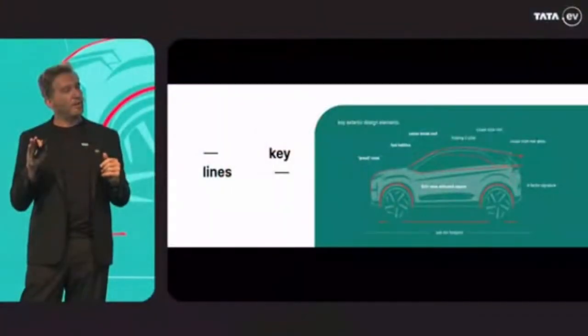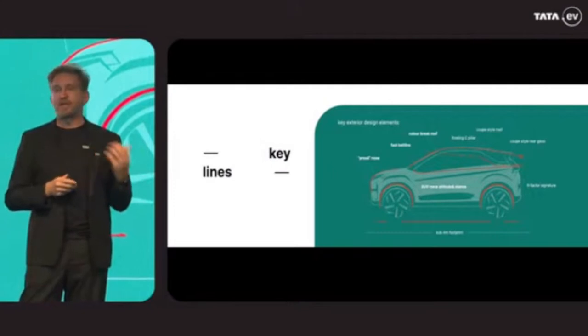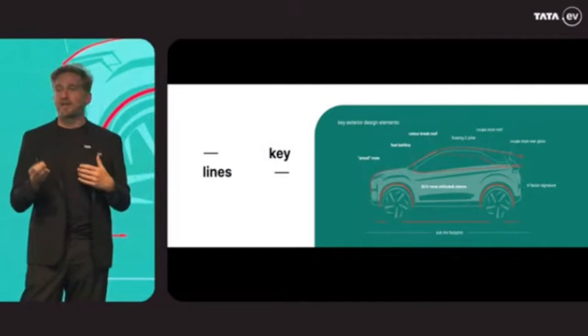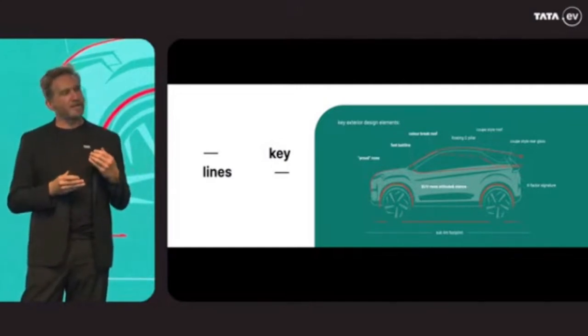The main impression that you'll get when you see the interior of the Nexon.EV is the overall feeling of premiumness. At the same time, it doesn't shout. Everything is small, everything is in the details and how all of these elements come together, in terms of material, proportional, and from an overall technical point of view. So again, it's a kind of contradiction.